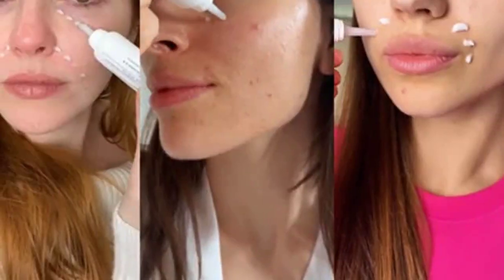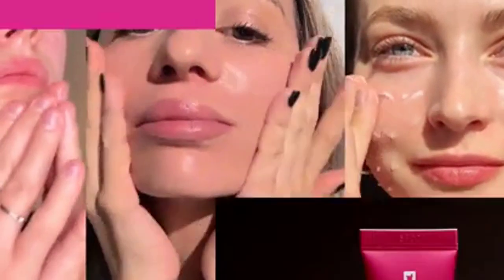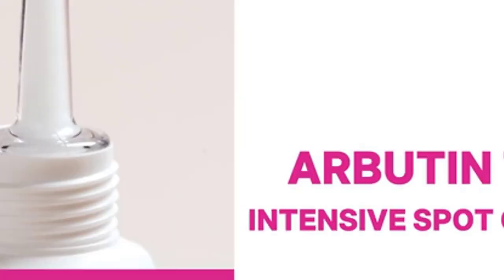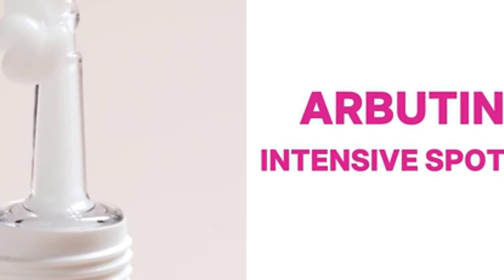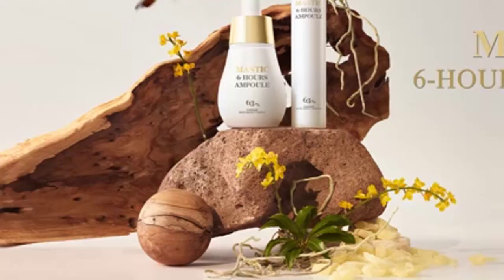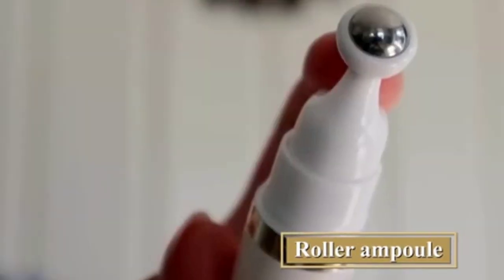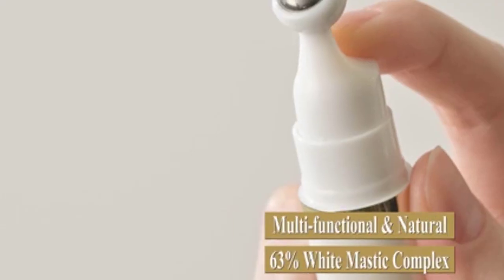The powerhouse ingredients here include 40,000 ppm of tranexamic acid and niacinamide, both known for their brightening benefits. This cream not only targets dark spots, but also helps to even out your skin tone while keeping your complexion moisturized. It's like a spa treatment in a jar. Over 20,000 have been sold recently, which speaks volumes about its effectiveness.